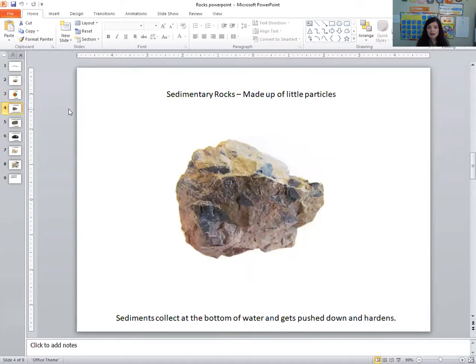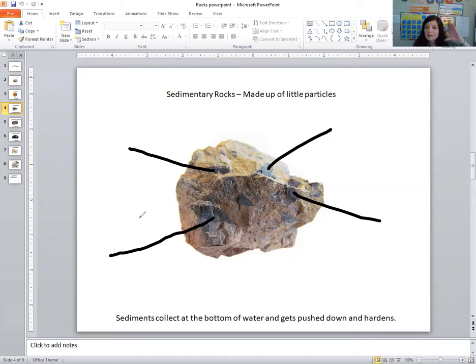The first kind of rock there is a sedimentary rock. Sedimentary rocks are made up of lots of tiny little pieces. You can kind of see the pieces here. Can you say that word with me? Sedimentary. Sedimentary rocks are made when water pushes along different parts of rocks and sediments, and those pieces get put together and then pushed down and finally hardened to form these sedimentary rocks.